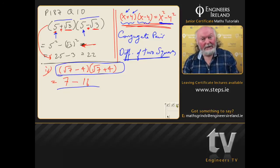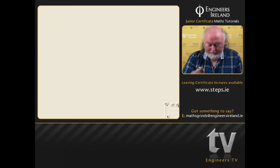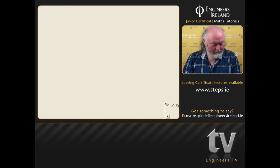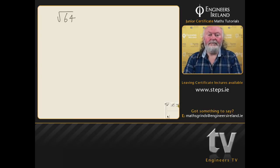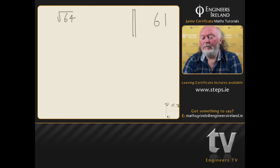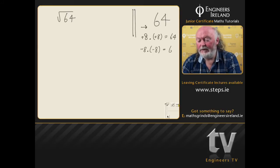We're actually quite close to the end of this now, believe it or not. A little note that you need to understand. When we do something like this, when we talk about the square root of 64, you can come over here and say, what number multiplied by itself will give me 64? Now over here, we do know that there's actually two different answers to this. 8, that's a plus 8, multiplied by a plus 8 is equal to 64. True? And we also know minus 8 multiplied by minus 8 is equal to 64.